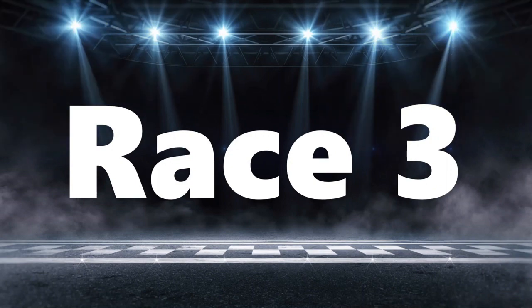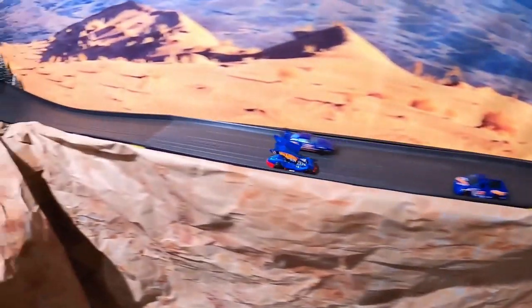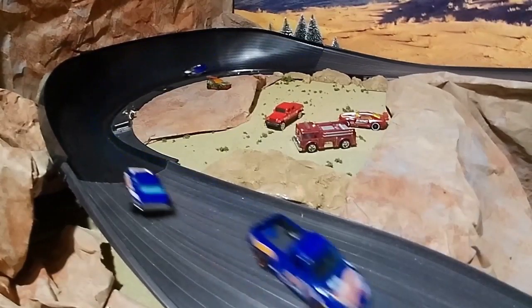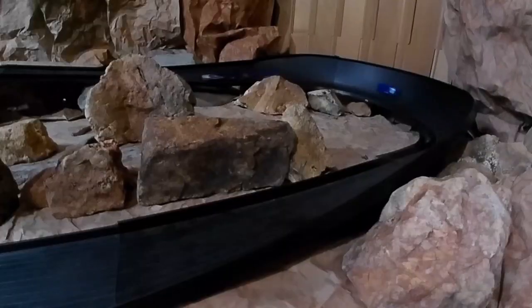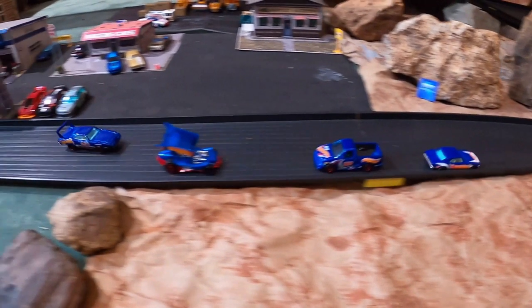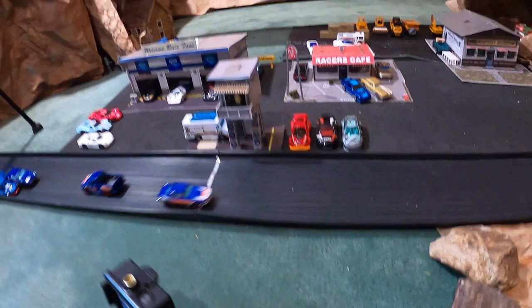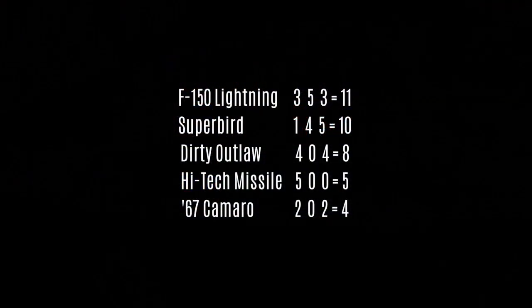Now we've got the F-150, that Superbird, and the Dirty Outlaw in the front row. And it's going to be the Superbird that takes this one, followed by the Outlaw, that F-150, and the Camaro bringing up 4th place. And that High-Tech Missile got stuck up on that hairpin. He gets 0, another DNF.